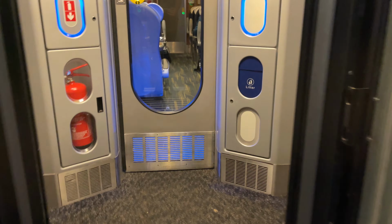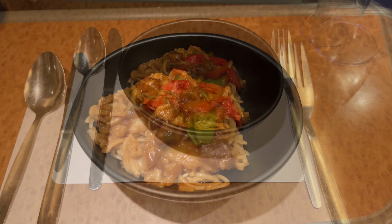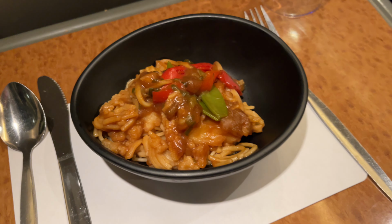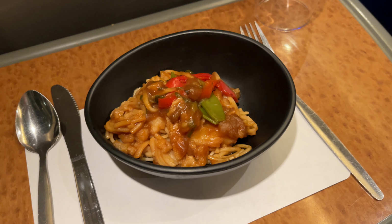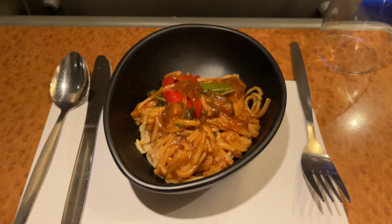Laid out before us was our noodle bowl, which looked great. Yes, the sauce on top didn't look as appetizing as it could have, but it's not too different from what you would get in a Thai or Chinese restaurant, so I wasn't complaining. Taking my first few bites revealed that the dish was delicious.